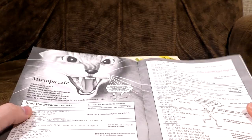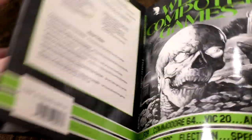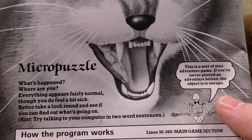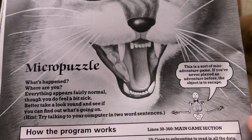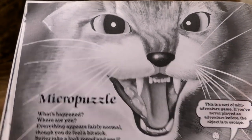And finally, the longest one by a country mile. Really is a long old one, that. Glad I didn't have to type that in. Whoop, Micropuzzle! This is a sort of mini-adventure game. If you've never played an adventure before, the object is to escape. That's not the object of every adventure game. Also, why are arms so long? Are you Dick Jones when he's falling out of the window at the end of Robocop? Really good drawing of an angry cat, though.